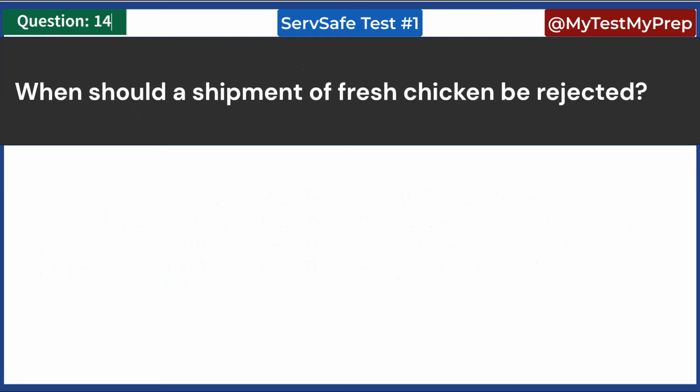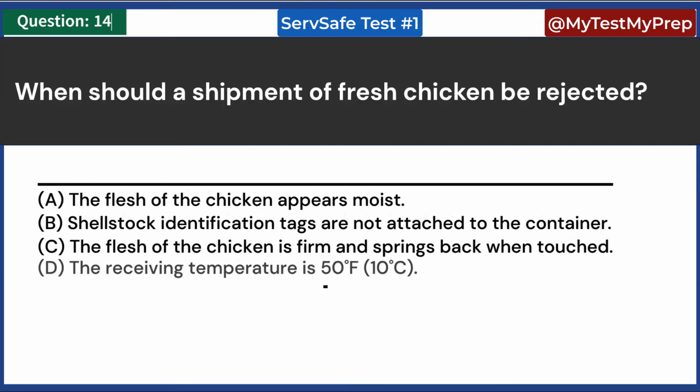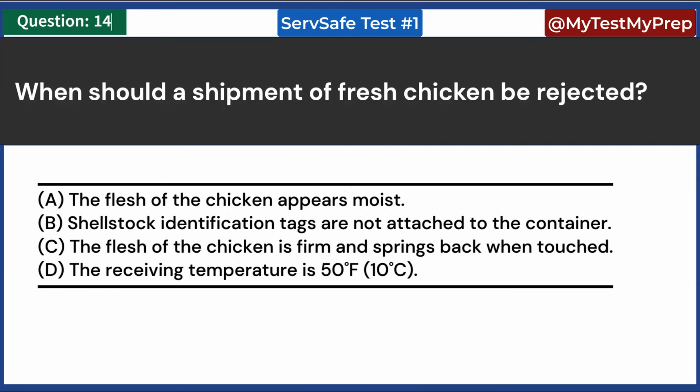When should a shipment of fresh chicken be rejected? A. The flesh of the chicken appears moist. B. Shell stock identification tags are not attached to the container. C. The flesh of the chicken is firm and springs back when touched. D. The receiving temperature is 50°F, 10°C. Answer D. The receiving temperature is 50°F, 10°C.